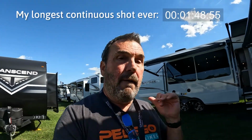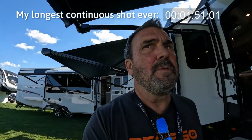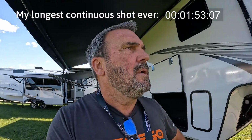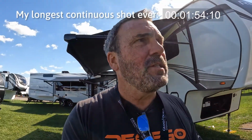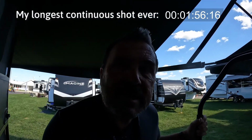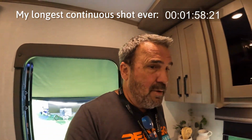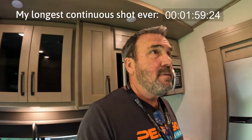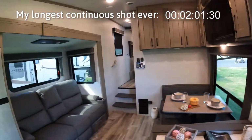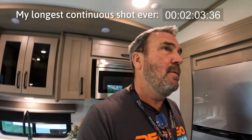That is really important. So here's a Reflection. Here's the Reflection 150, which is the light series, so you're essentially able to pull this with a half-ton truck. Personally, I wouldn't pull any fifth wheel with a half-ton truck, but apparently the weight numbers work for this one. I just don't think this will work for me and Kim because she just ain't big enough.